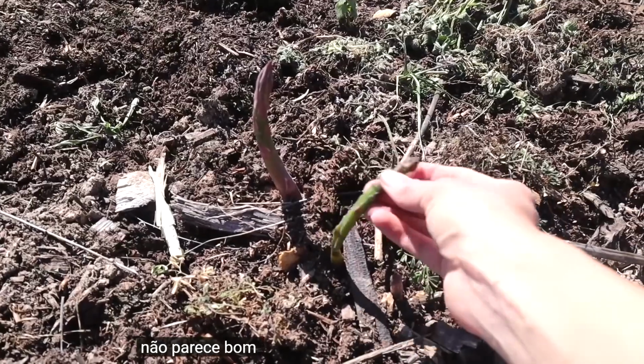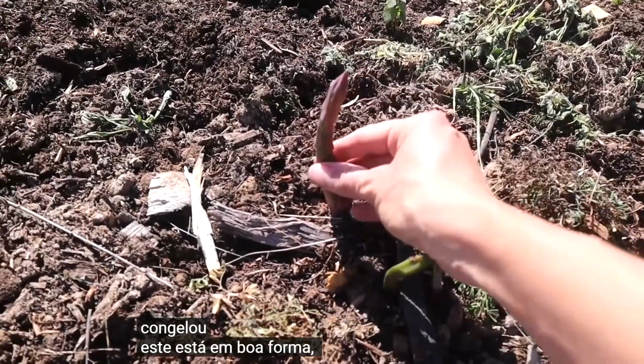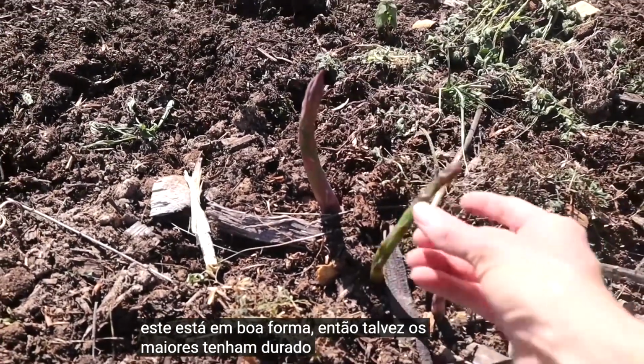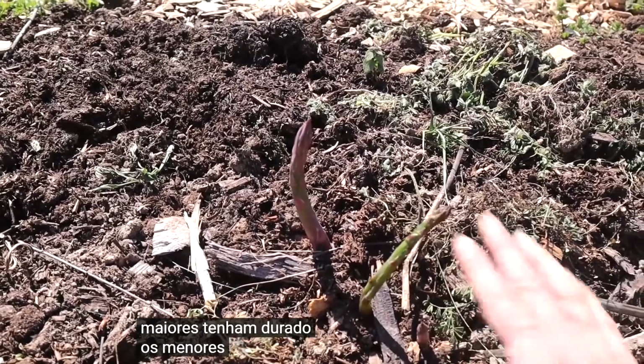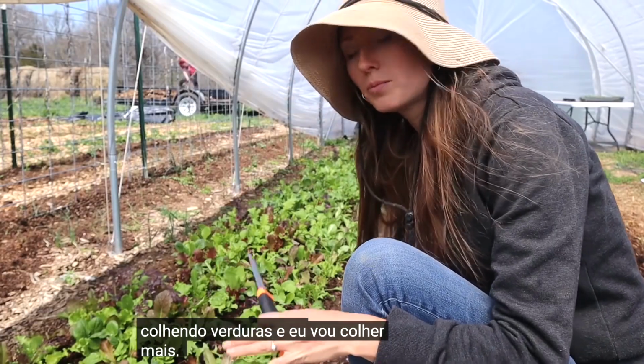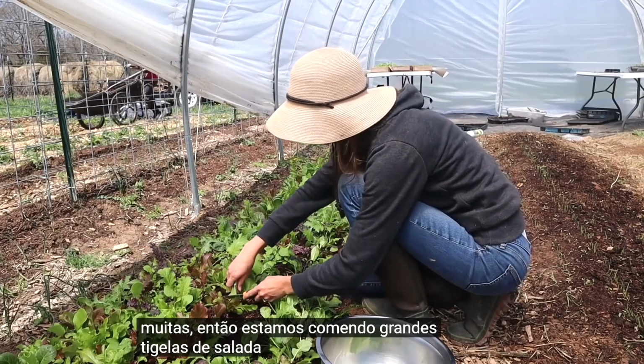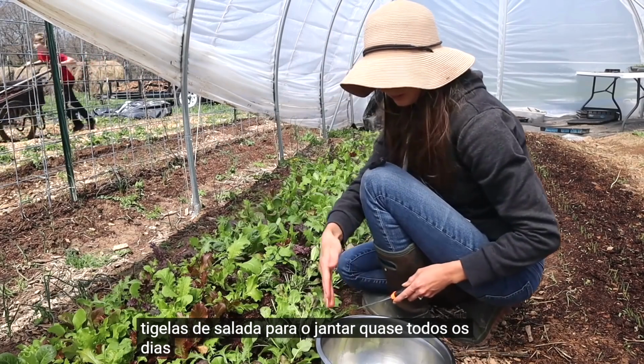Not looking good so far. This one still froze. This one's in good shape. So maybe the bigger ones lasted. Smaller one, that's definitely a goner. Some greens, and I'm gonna harvest some more. We have lots, so we're just having great big bowls of salad for dinner almost every day.